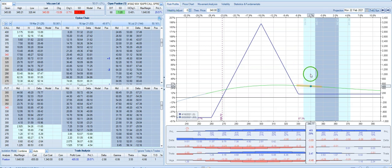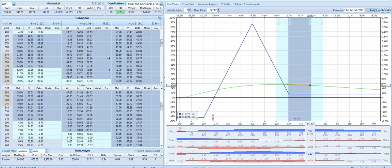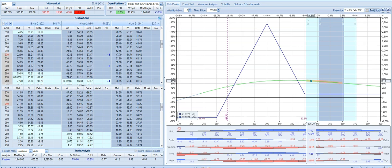Right, so this is what this trade looks like. 68 days in, we had just over a 1 standard deviation move to the upside. The trade is hanging around, showing about a 30% return on risk. I'm going to continue to push forward. So this is day by day. The price was up to 360, came back down towards 335.